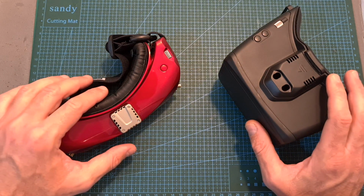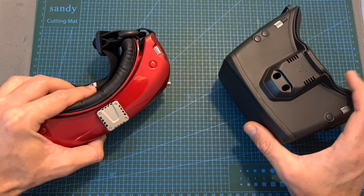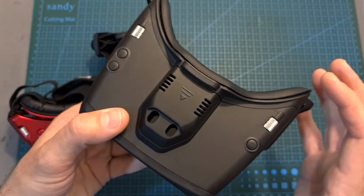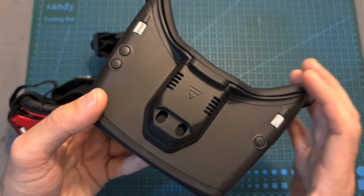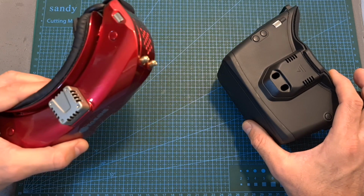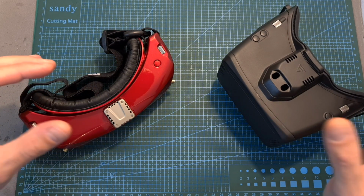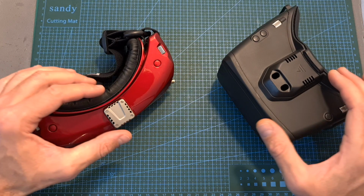Today in this very quick video, I'm going to measure the screen latency of the Eachine EV300O and the SKYZONE Cobra X goggles, which I have recently reviewed. Since the two other variants of these goggles, the Cobra S and the SKYZONE SKY04X goggles, are using very similar screens, as far as I know, the results of these two latency tests should apply to them as well.